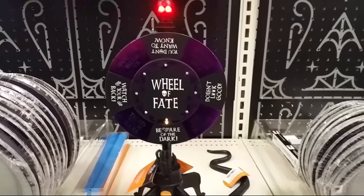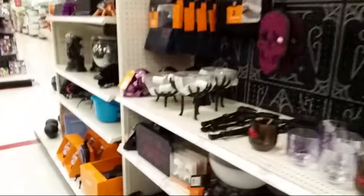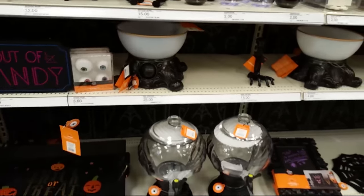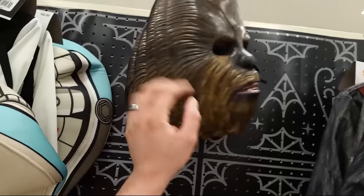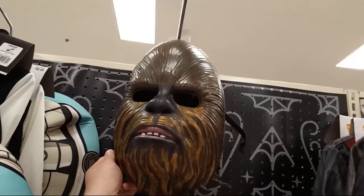Beware of the dark. Okay, so it does change. Oh, that's pretty cool. Okay, let's get to some actual costumes here. I'll come back to those later, but this is one of the masks they have. It's just a little crappy Chewbacca. There's the whole costume with the mask.